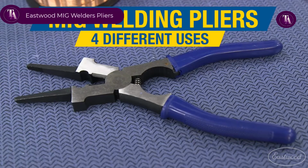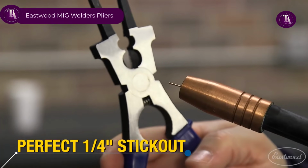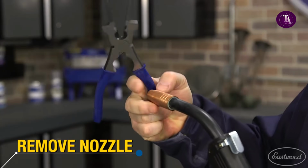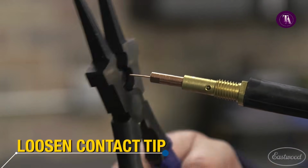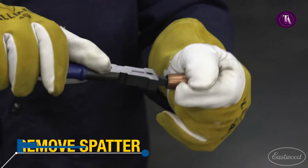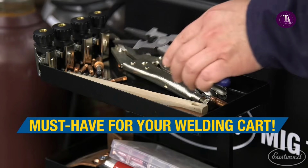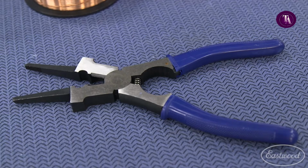Eastwood MIG Welders Pliers. The Eastwood MIG Welders Pliers are an 8-inch multifunctional tool designed to simplify MIG welding. Crafted from durable No. 45 carbon steel with spring-loaded, rubberized handles, these pliers combine 6 essential functions. They cut welding wire to precise lengths, remove nozzle spatter, install or remove nozzles and contact tips, pull stuck wire, and even serve as a light-duty hammer.